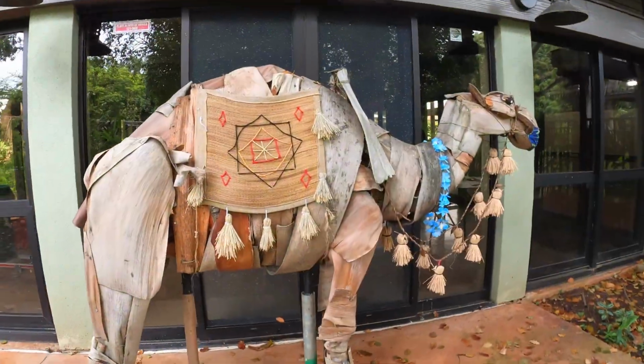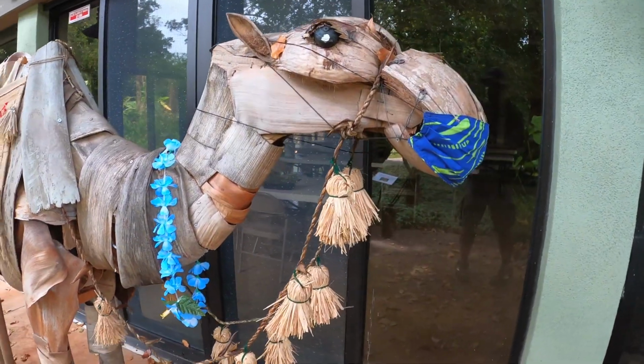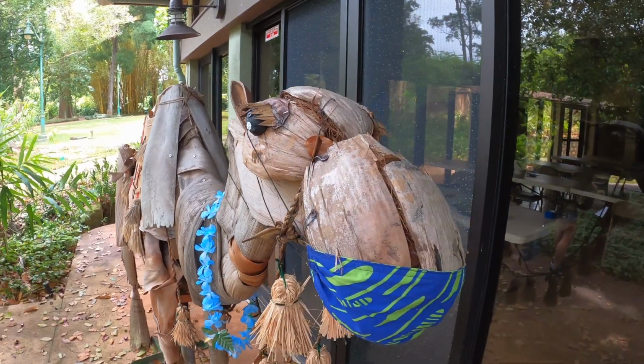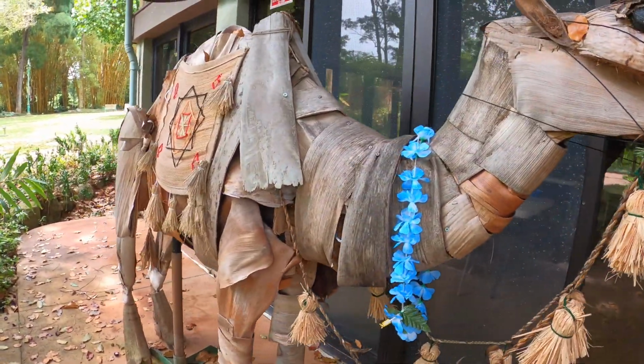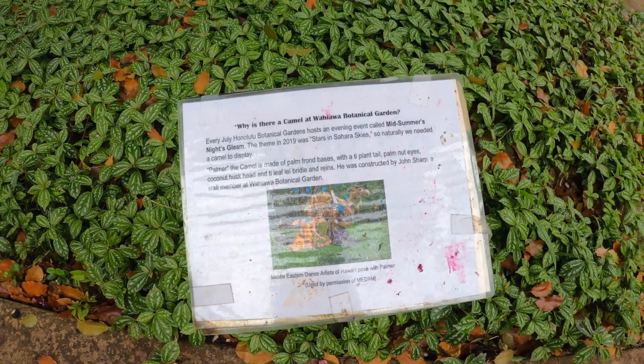We had that show at the Hakupokano Loop. Oh, coconut. Oh, yeah. Midsummer's Night's Dream. Cool. Good job. They're so funny, it has a mask.